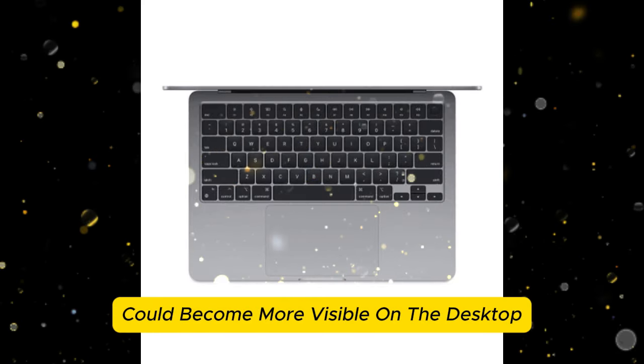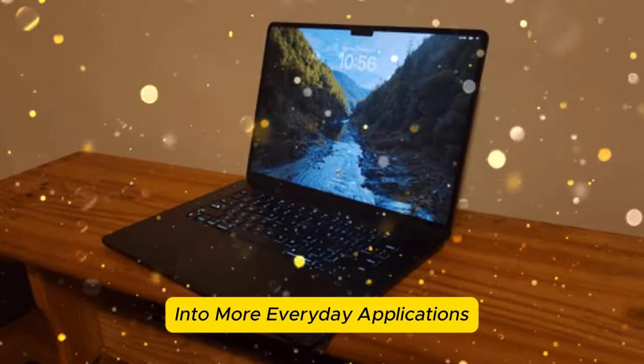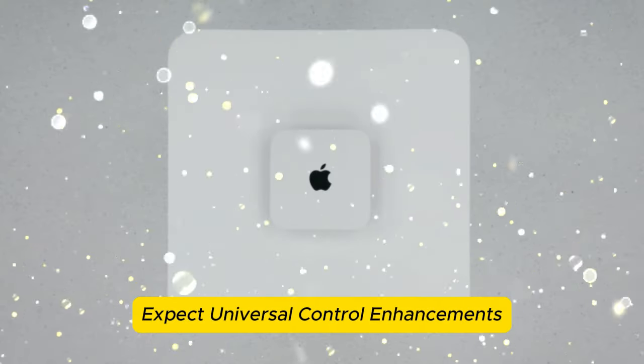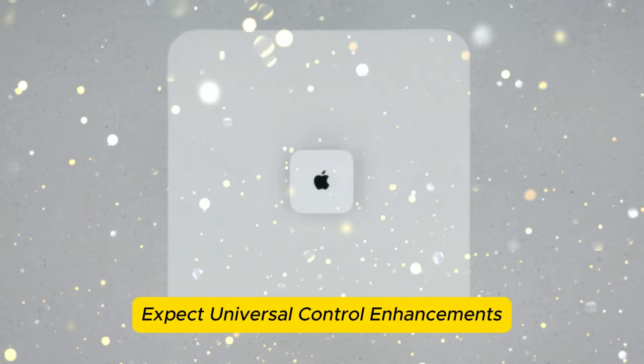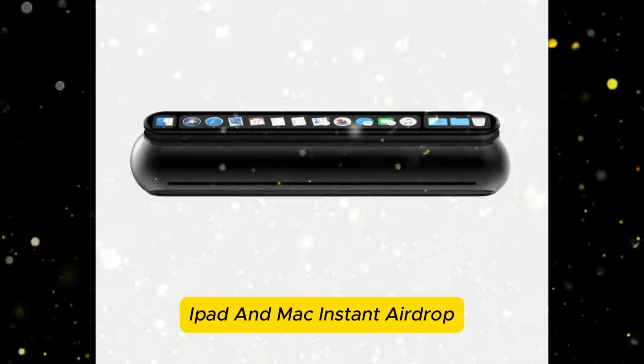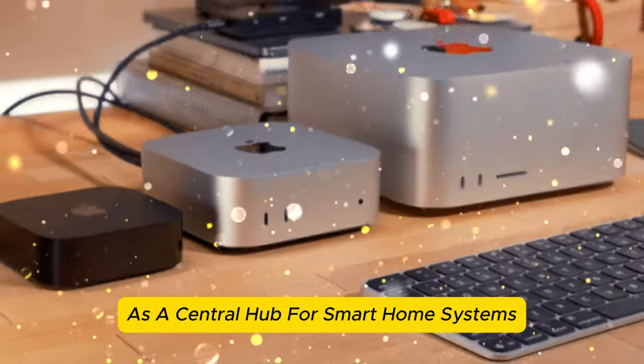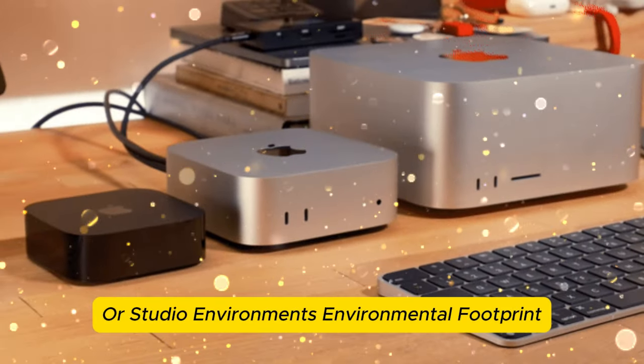Machine learning could become more visible on the desktop as Apple Intelligence filters into more everyday applications. Expect universal control enhancements, faster handoff between iPhone, iPad, and Mac, instant AirDrop, and an elevated role for the Mac Mini as a central hub for smart home systems or studio environments.